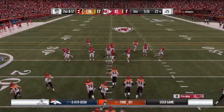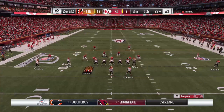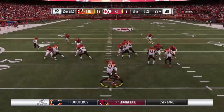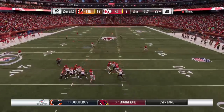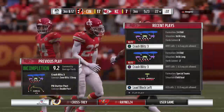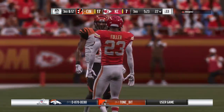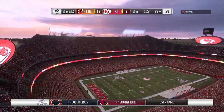First play of the drive goes the wrong way. Here's second and 12. Play fake. Mariota. And the hit jarred it loose. It's incomplete. It's a lot of contact going on there, and in the end, unable to keep two hands on the football and bring it into his body. Everything looked pretty good until the finish.